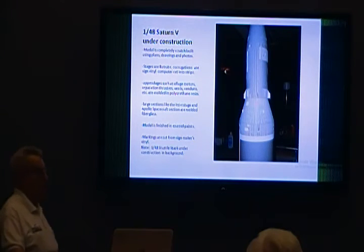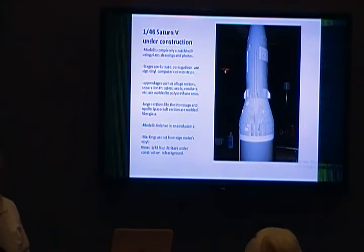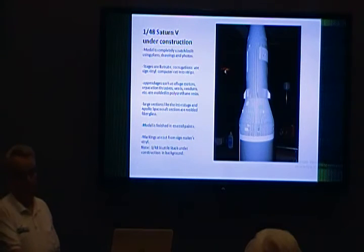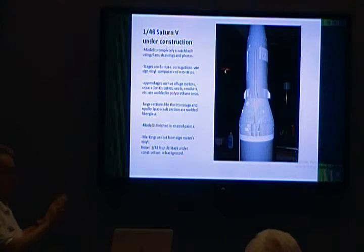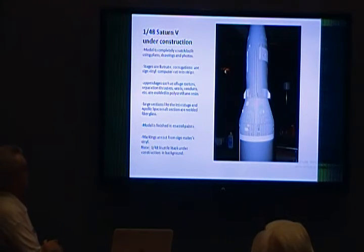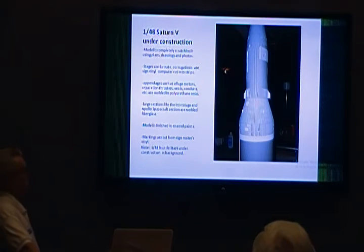But when we build a Saturn V, number one, it's entirely scratch built. There's not a single part that we buy prepaid. Everything we have done here, done all the masters, the molds, the castings, the main bodies out of the tube. Tube alone in this model is worth $400. That's just the tube alone. And that, we haven't done anything to it. Okay? The plastic that we use is butyrate.